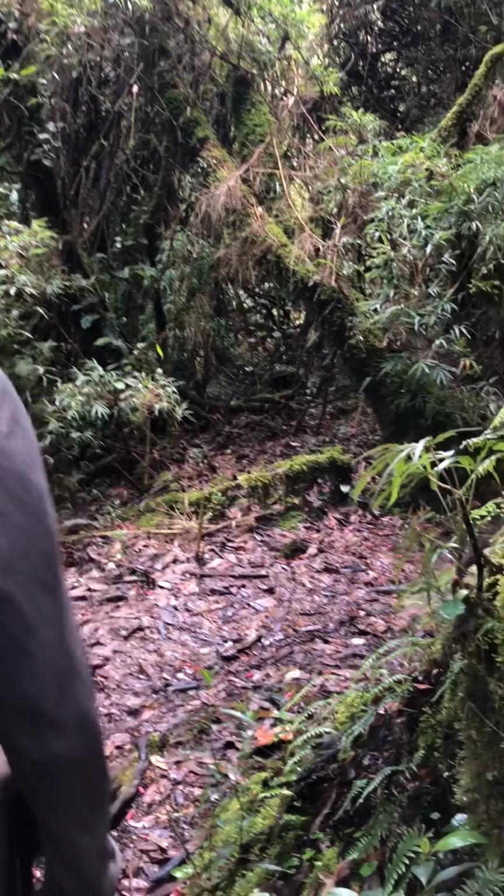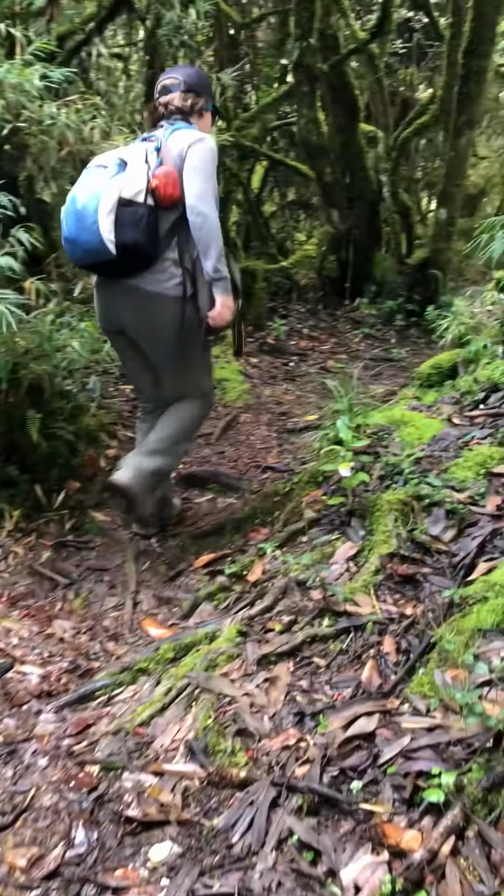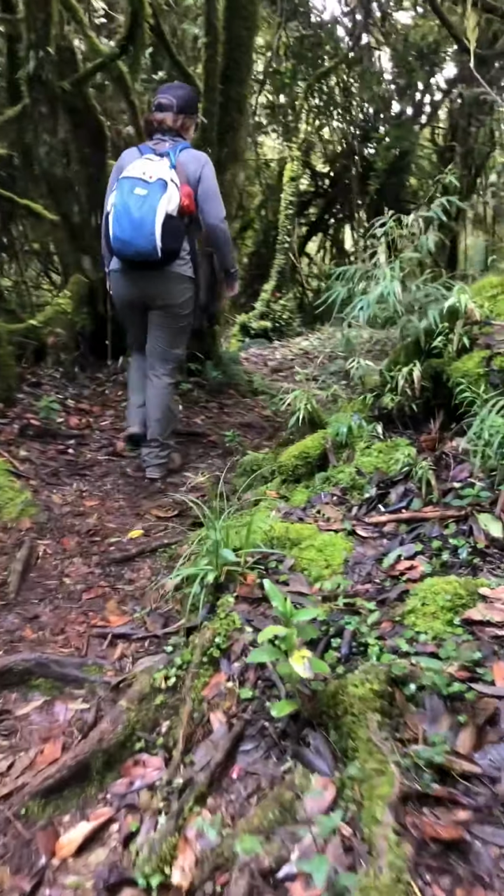I did this hike with some friends and initially didn't even plan on filming, but as I realized the habitat I was walking through, I decided that I had to share this with you guys. So today I am hiking up Pasachoa Volcano, which is in Ecuador. This is a really cool opportunity to talk to you about how biomes and vegetation change with altitude.